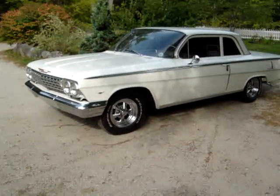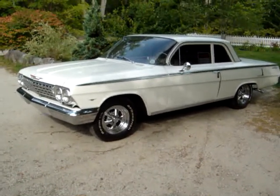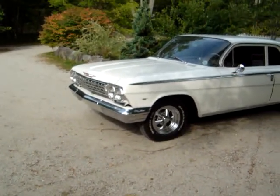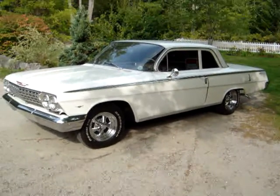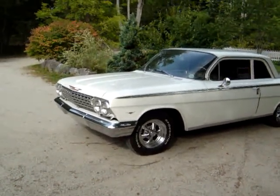This is a very nice 62 Chevy two-door Bel Air. It's got the original rust-free frame, rust-free floors, trunk. I like this better than frame off because it's pretty darn original.